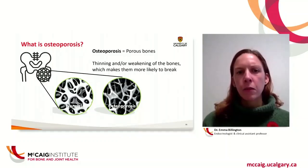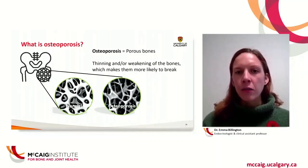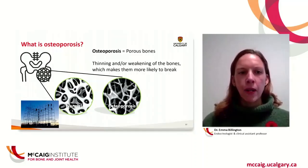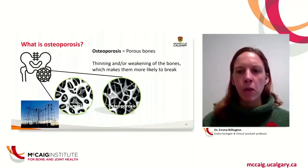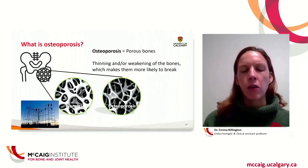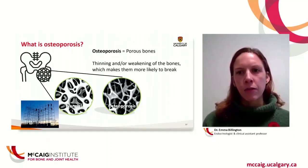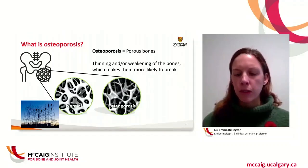And so what osteoporosis really is, is the bone getting thinner and/or weaker, which makes it more susceptible to fracture. And I've just got a little picture here of scaffolding because I think of the bone and the connections and architecture within the bone as being quite like the scaffolding or the foundation of a building. And you can imagine if some of those pieces are taken out, or they're thinner or they're weaker, it's not going to stand up to forces as well. And that's the same with the bone, and that's what happens when we get osteoporosis.